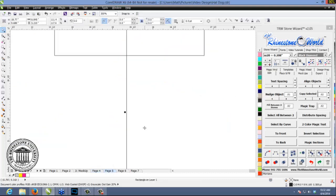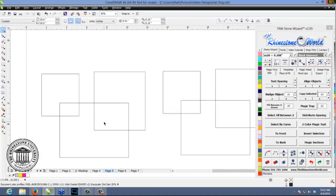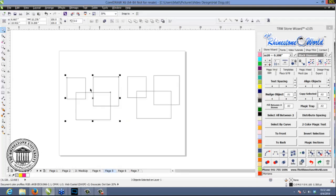All right, page 5. We got squares here. Just, again, something that's very simple, but it's gonna save you a lot of time. So watch, I have these squares here. I wanna go ahead and add stones to this, all right? Couple different things we can do with that.